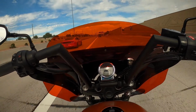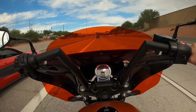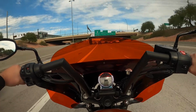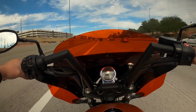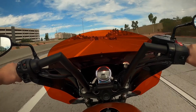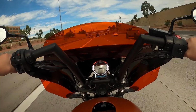That wasn't very hard at all, and I'm not even in sixth gear. This thing is a mover. It is a highway bike. It is definitely good for road trips, longer commutes, things like that. If I put it in sixth right now, I'm just chugging along at 85, no issues at all. This thing is a torque monster. It's got like 115 foot-pounds of torque or something like that, so it does not have any problem scooching you down the highway.